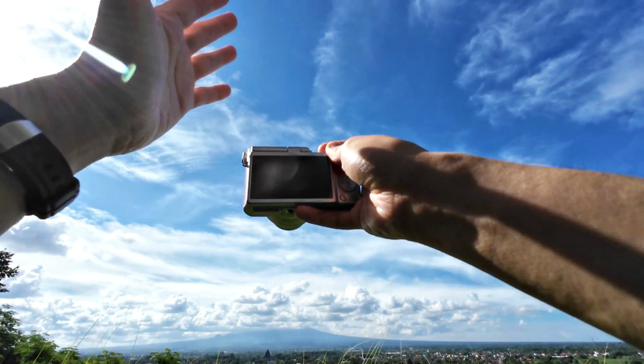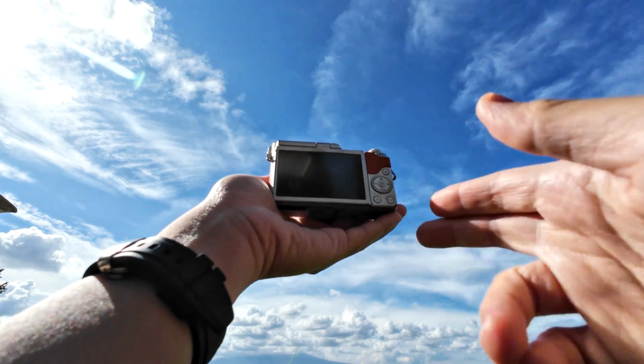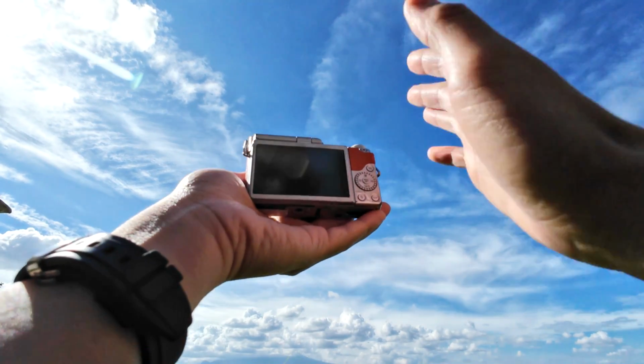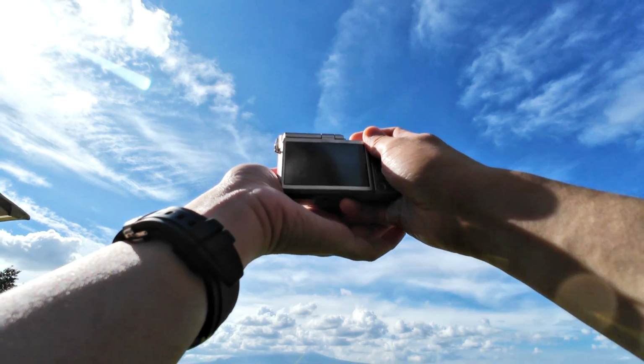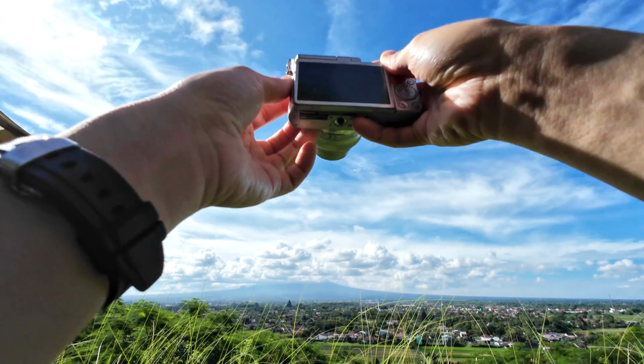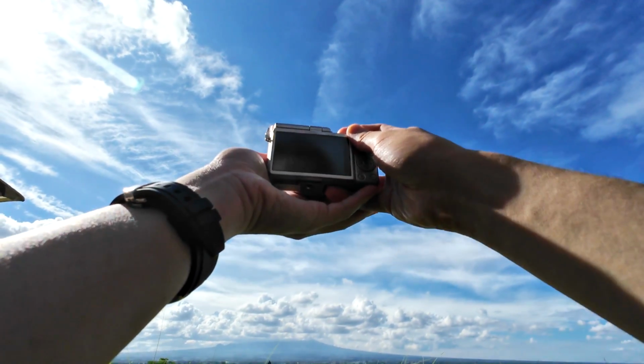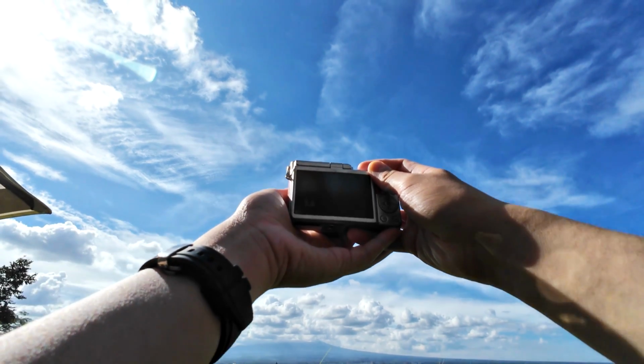Wow, the sun, so bright. I can still see the LCD screen. Some people complain that cameras without an EVF are difficult to use in this situation. I agree, but I can still tolerate it. I can just kind of look like this. I mean, trying to be as close as possible with the camera, but I can still see things. So yeah, alright.